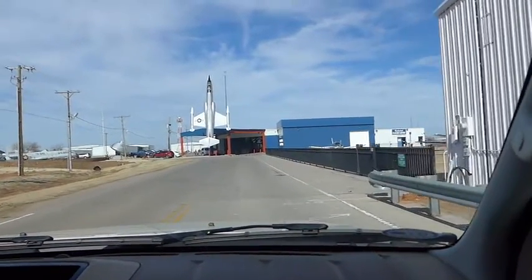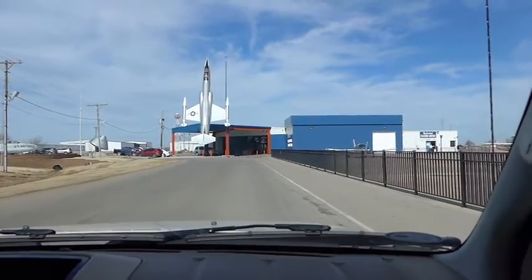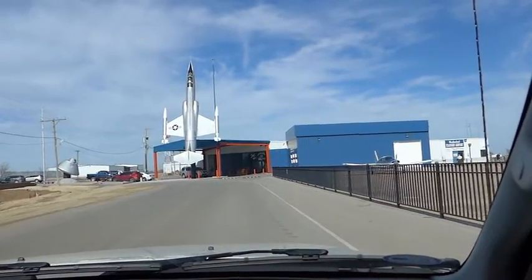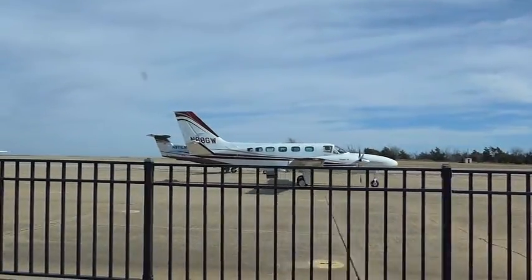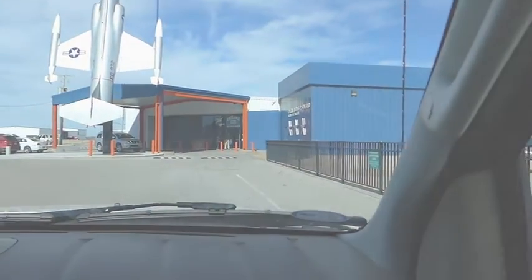This is the Stafford Airport. And here's another airplane over here. Airplanes to your right. There's a bunch of airplanes. This is the airport, I guess. Oh, yeah.